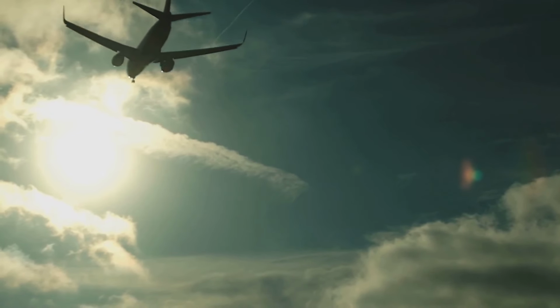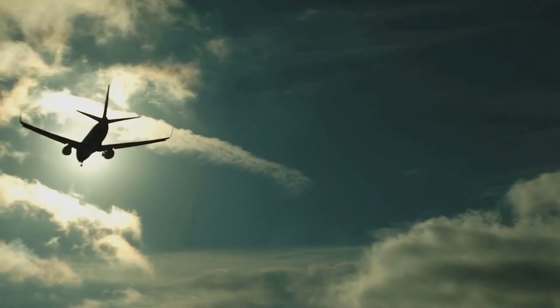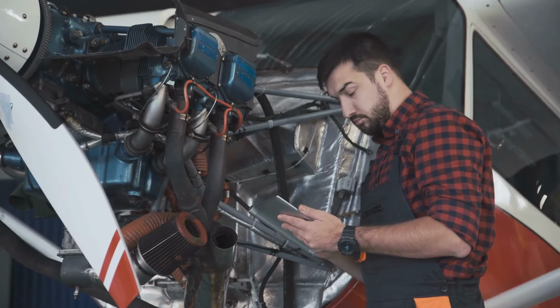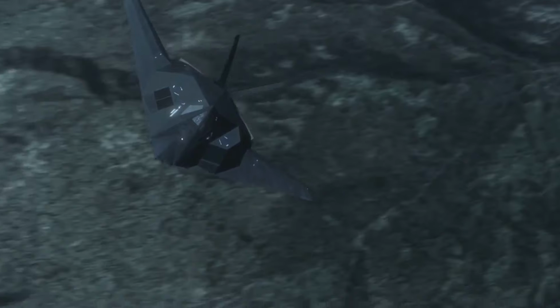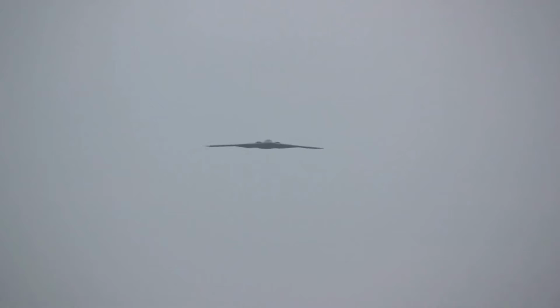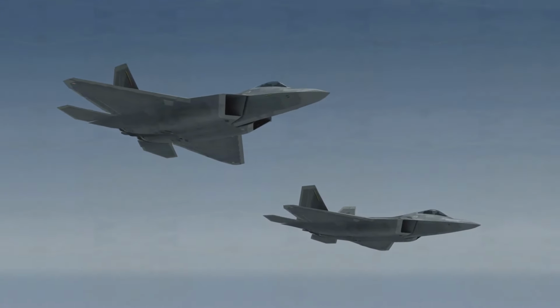The SR-71 Blackbird, retired in 1999, remains a symbol of American ingenuity and Cold War dominance. Its legacy extends beyond its speed and altitude, influencing aerospace engineering. The Blackbird's titanium construction paved the way for modern aircraft. The J-58 engine is a marvel of engineering. The Blackbird's legacy is also about the people who made it possible.